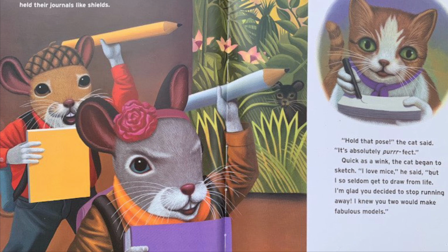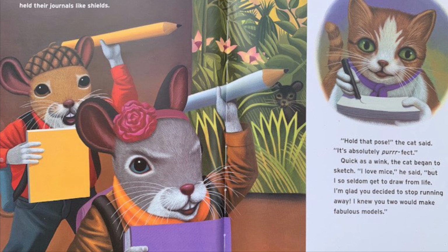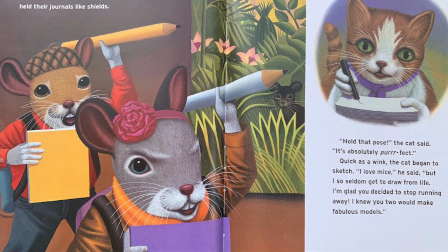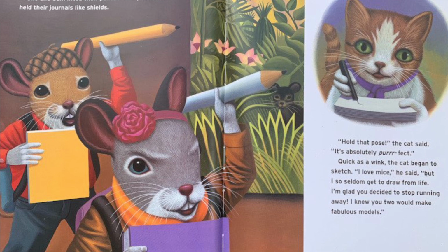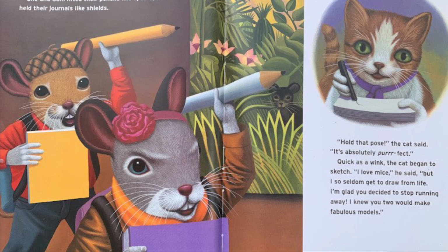"Hold that pose," the cat said. "It's absolutely perfect." Quick as a wink, the cat began to sketch. "I love mice," he said, "but I so seldom get to draw from life. I'm glad you decided to stop running away. I knew you two would make fabulous models." "Meet the artist," said the guard. "A cat?" asked Sam, trembling.